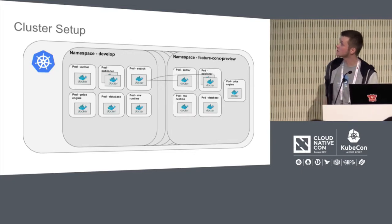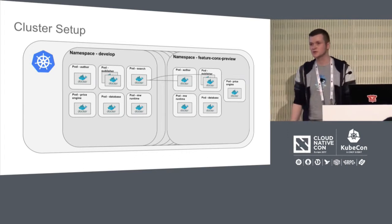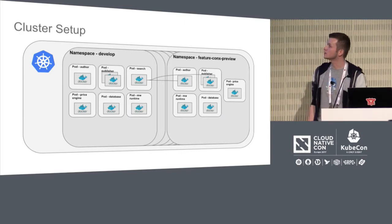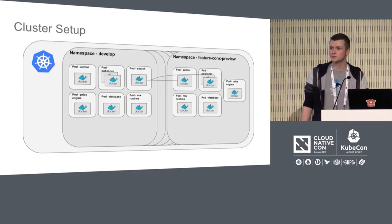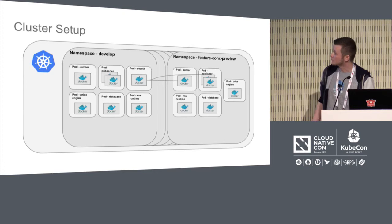The search pod was missing in the right namespace. That's because nothing changed in that pod, and we don't need to deploy that every time. So the developer has the possibility to connect to a default component of all things.